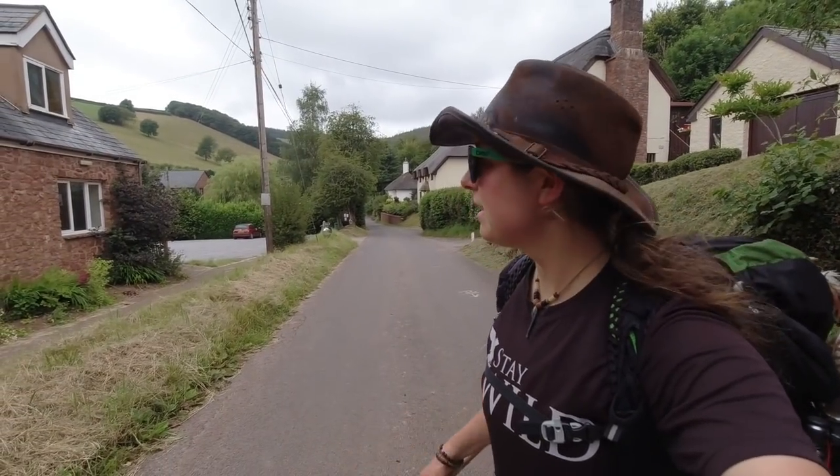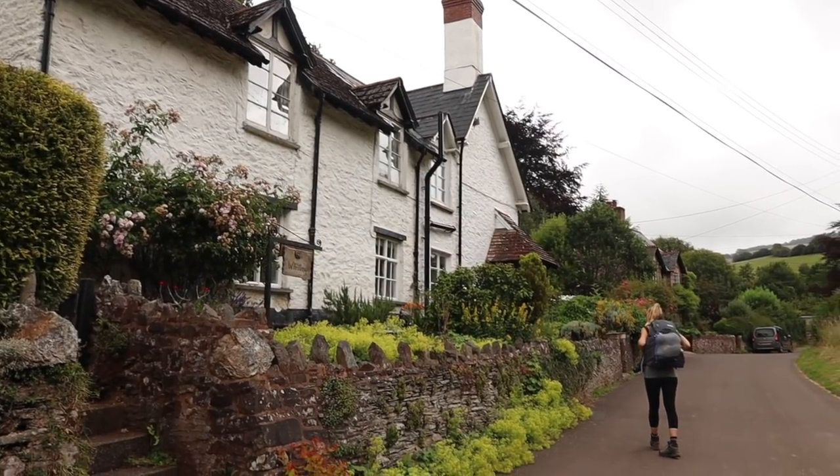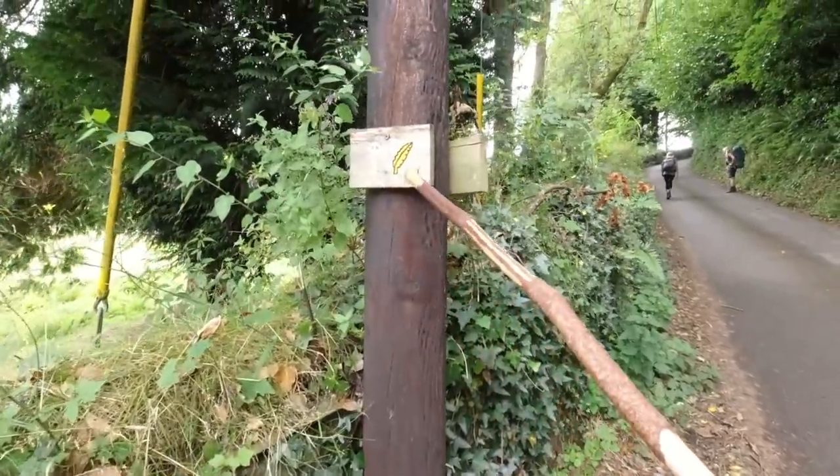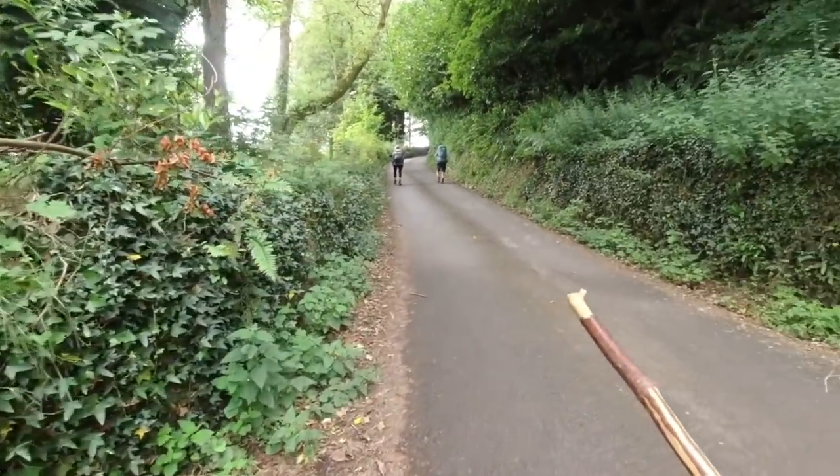See, the house is behind, so that's Luxborough, sort of joined with Kingsbridge, which we're heading to now. Again, this place featured on the mineral line, which we mentioned earlier, the iron ore that was mined around here.